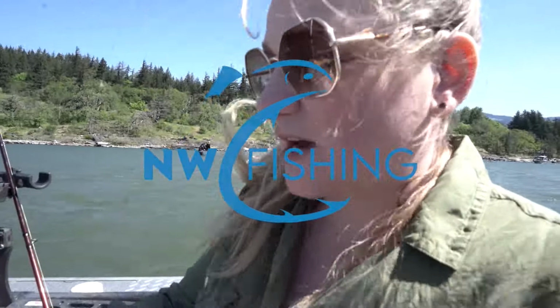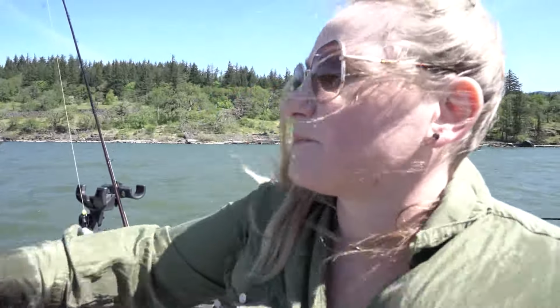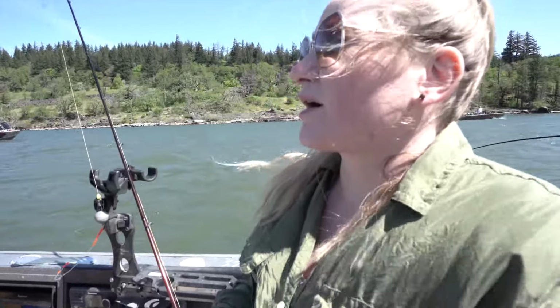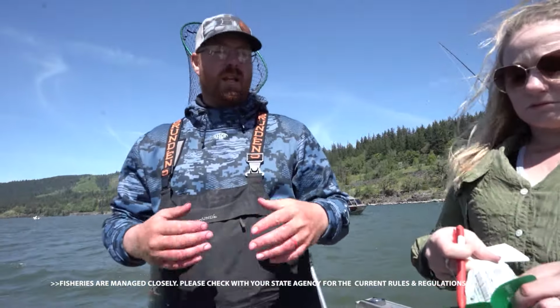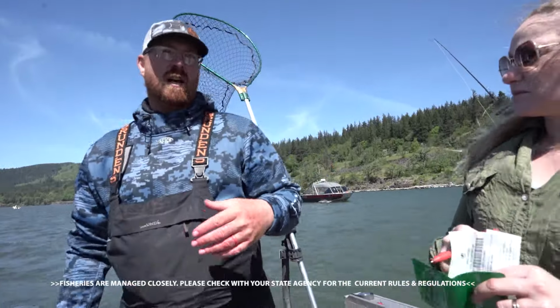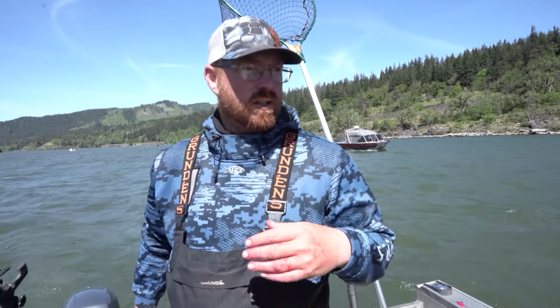So Barry, do you got a pen? I do. I've got my catch card out here, and it's really important to mark our card as we catch the fish. As soon as you kill your fish, you want to immediately card it or notch it, whatever state you're in, however they do their tag system. It's law that you immediately do it once you kill it, and then you're legal and good to go.